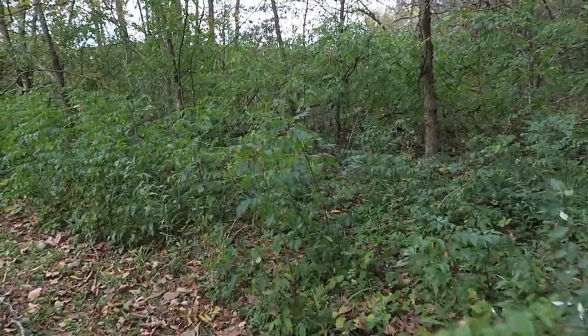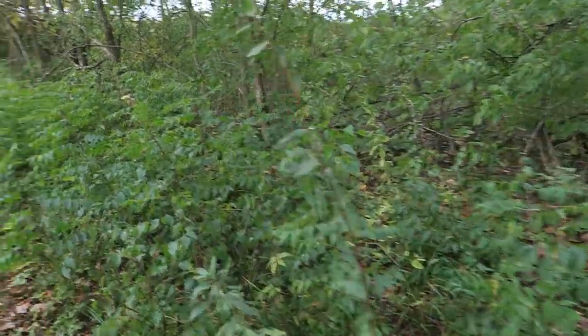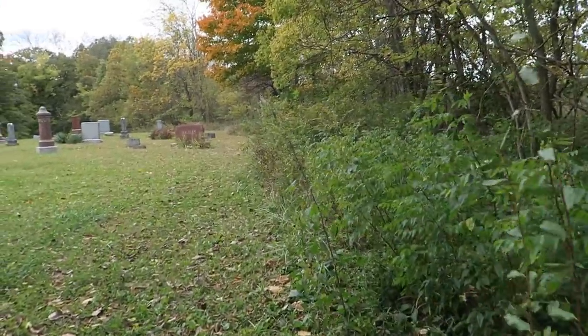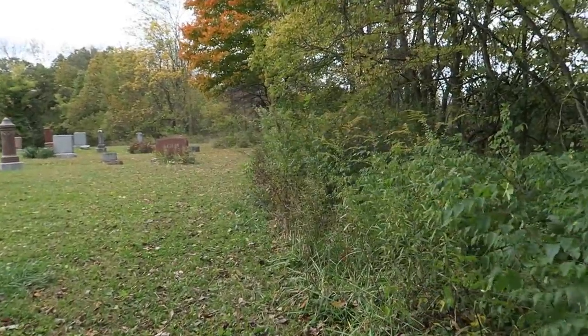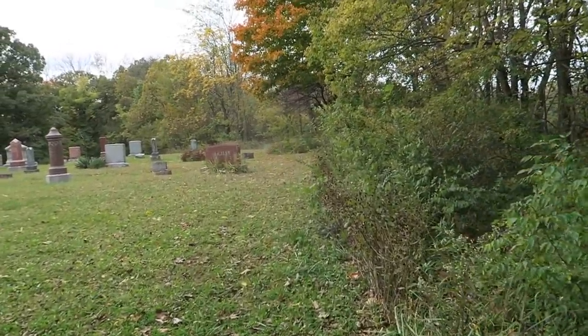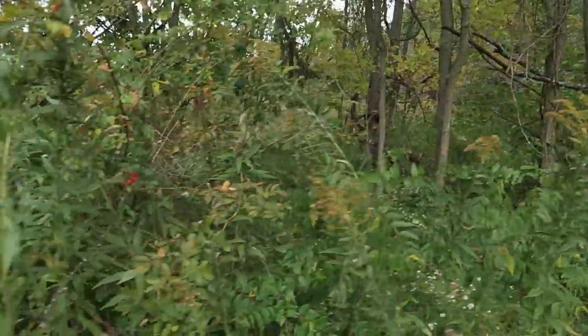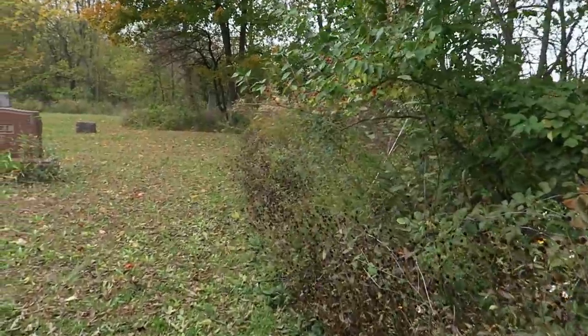But if there is something there, it's sort of crumbled away to the point where we can't identify it. But I'm kind of thinking that it's just some random stones or some discarded junk. However, the brush right here does extend about 15 feet now to the edge of the fence line, so it is quite possible that we might spot some more stuff that's been hidden and not yet recovered.